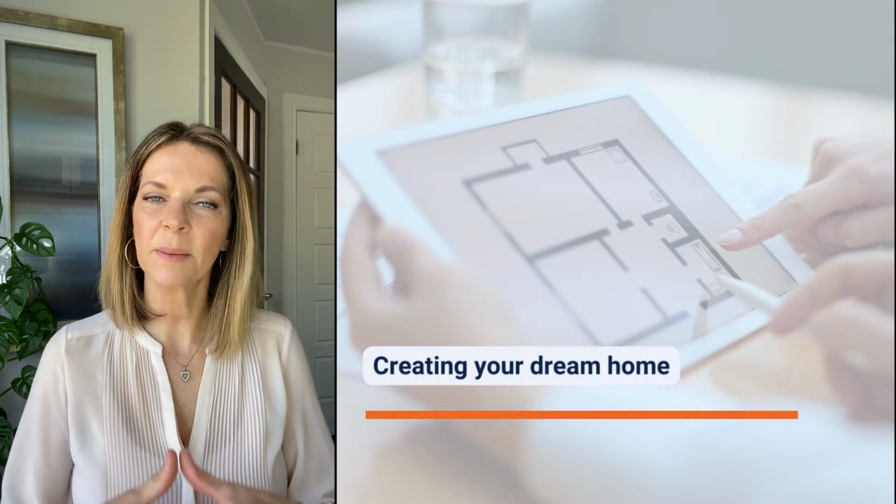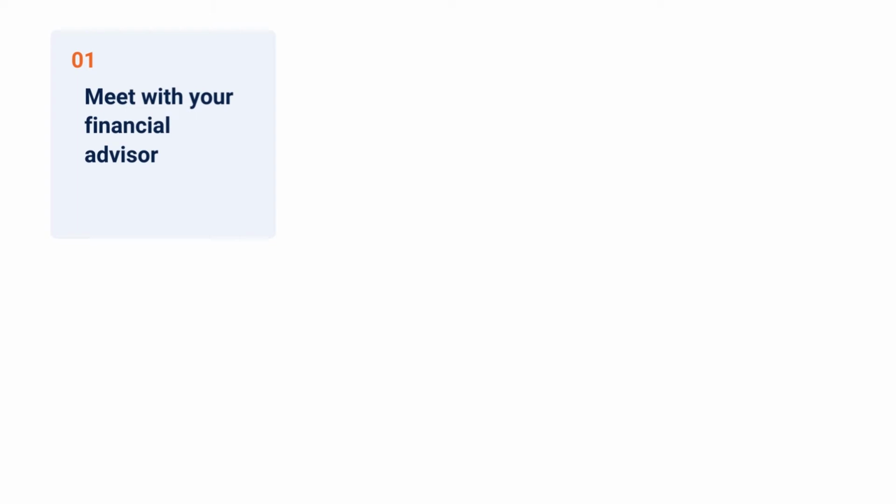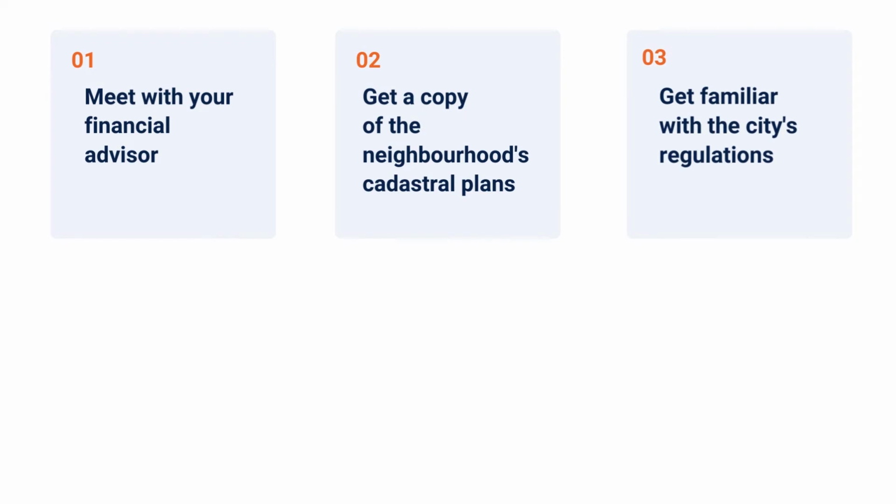So here are the steps for building a multi-generational home. Meet with a financial advisor. You'll need to see if this project is realistic and manage your expectations according to your budget. Get a copy of your neighborhood's cadastral plans to ensure that your home will blend in with the rest. Inquire with the city's regulations before moving forward. An architect or technologist can help you with this part.